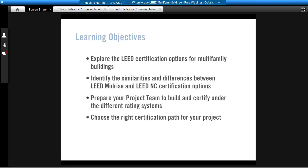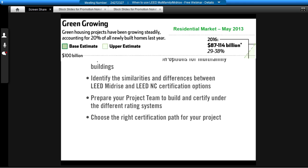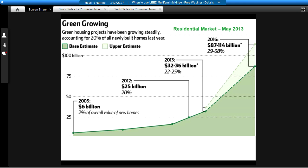So just an overview of our objectives today. We're going to be talking about the different certification options for residential buildings in the LEED program, and do some comparison between the LEED multifamily mid-rise and LEED new construction certification options, with the goal of being able to help you and your projects identify what might be the best fit if you're looking to pursue certification and choose the right path for your project.